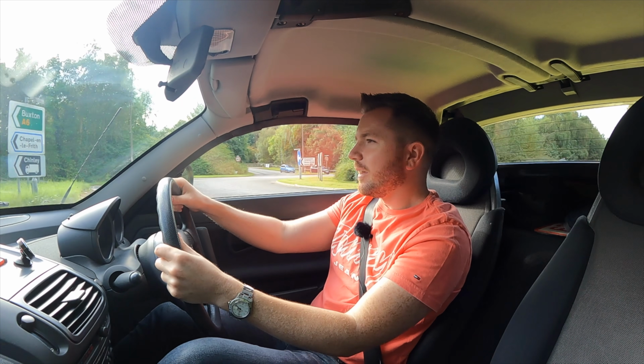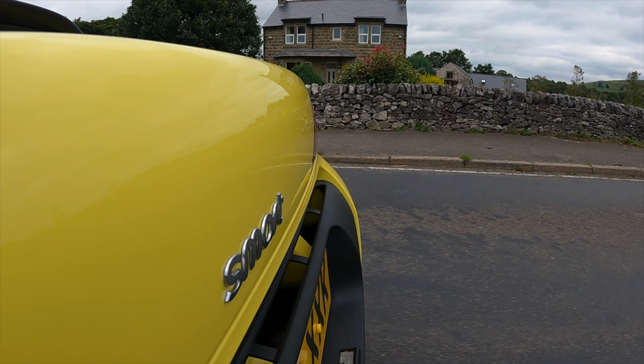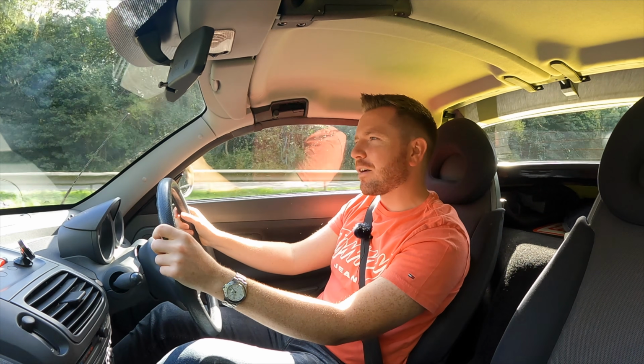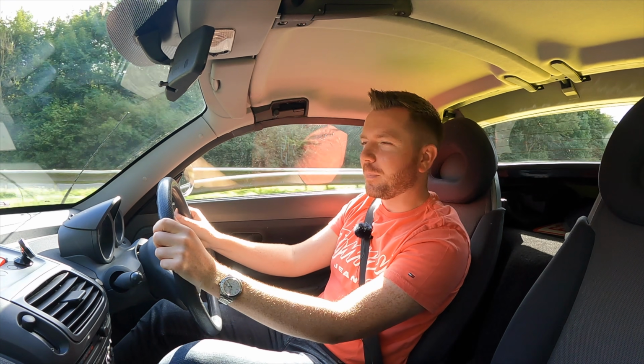Engine-wise, there was only one choice. It's this 698cc 3-cylinder turbo. It makes a great noise, it's quite raspy, has a growl to it. It's safe to say there's a fair amount of wind and road noise, and because it's so small you do feel all the bumps. But really, what did you expect?